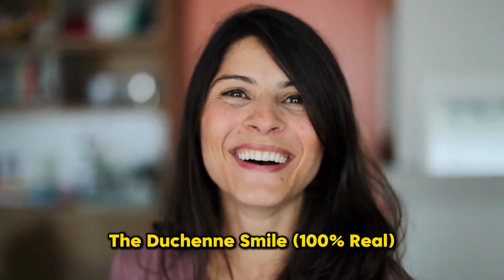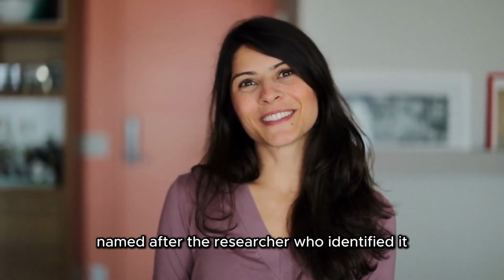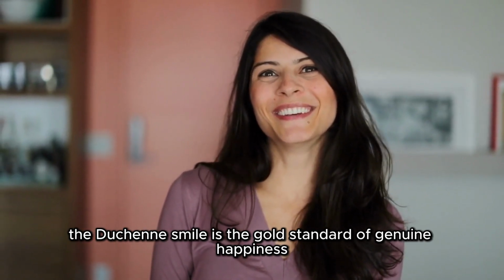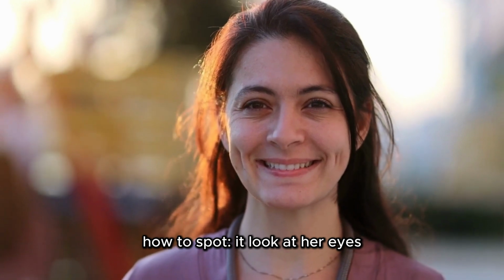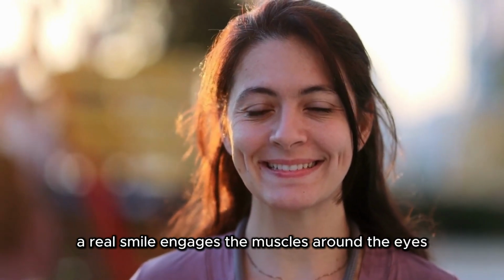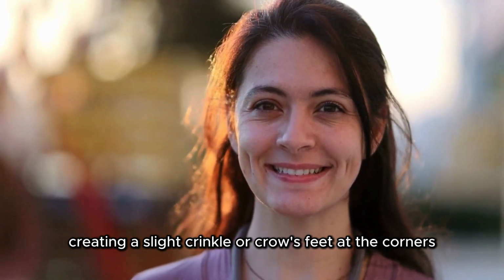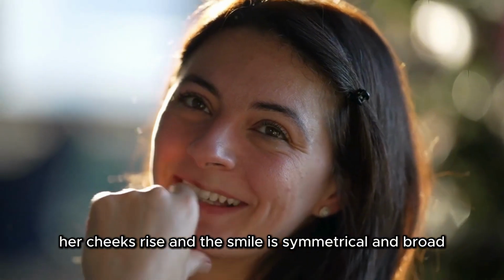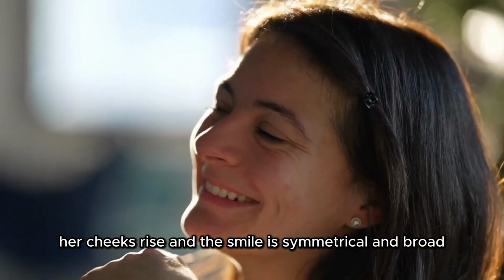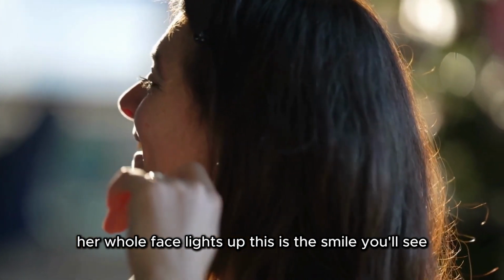The Duchenne smile, 100% real. Named after the researcher who identified it, the Duchenne smile is the gold standard of genuine happiness. How to spot it? Look at her eyes. A real smile engages the muscles around the eyes, creating a slight crinkle or crow's feet at the corners. Her cheeks rise, and the smile is symmetrical and broad. The mouth isn't the only thing smiling. Her whole face lights up.